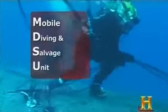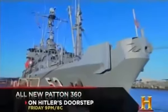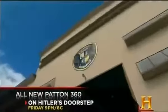Two highly trained Navy dive teams are dedicated to rescue and salvage operations. Mobile Diving and Salvage Units 1 and 2. MDSU 2 operates out of the Little Creek Naval Amphibious Base near Norfolk, Virginia, close to the salvage ships Grasp and Grapple. MDSU 1 is stationed in Pearl Harbor, near the Salvor.